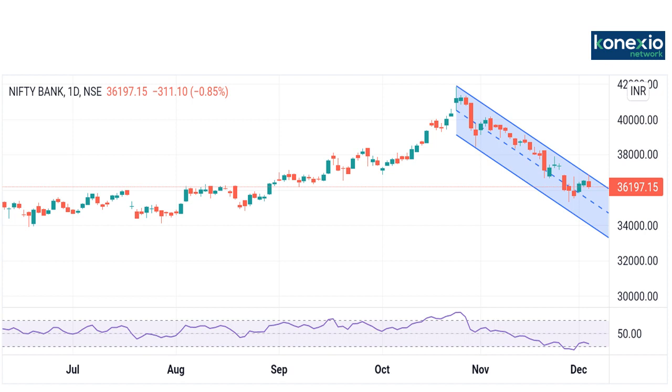It was just above the support, and then again Bank Nifty is trying to break this particular resistance line, and we are still expecting that sooner or later, in the coming weeks or coming days, Bank Nifty would again break this upward rising channel and start inching towards the level of 37,500 to 38,000.